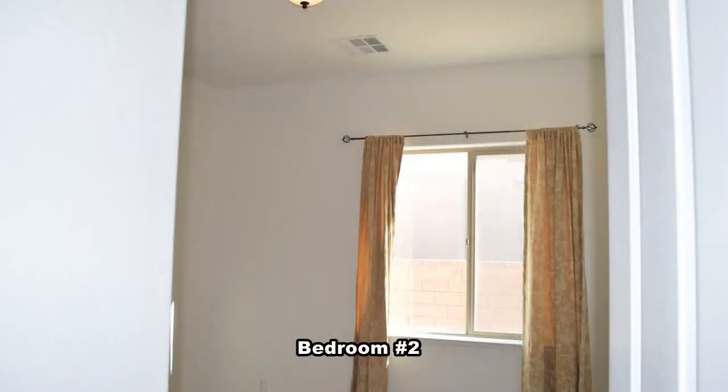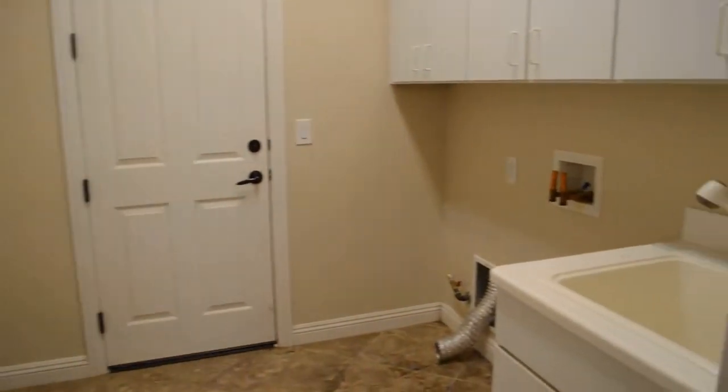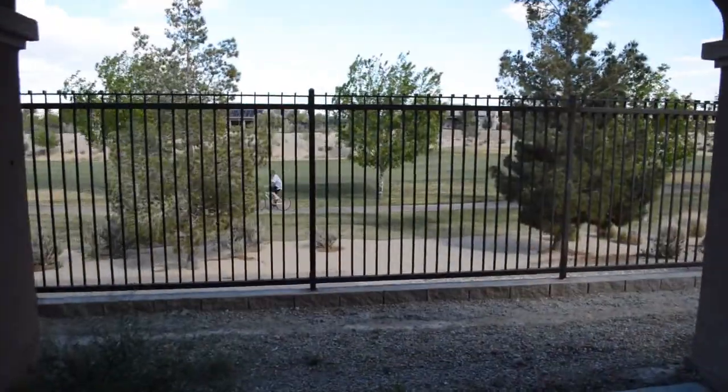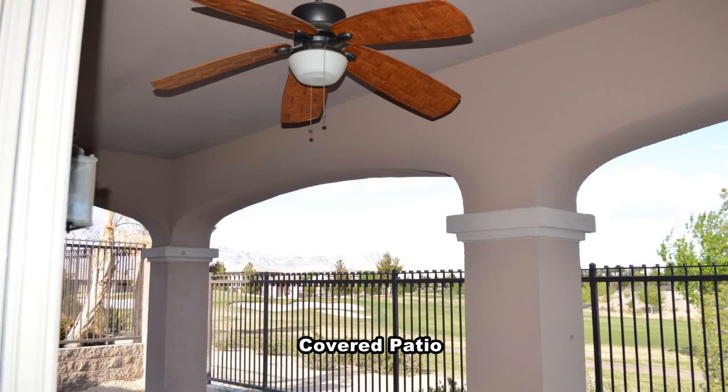The second and third bedrooms have window coverings and overhead lights. The laundry room has a utility sink and cabinets for storage. The three-car attached garage has auto door openers and direct entry to the house. Covered patio in the back has a ceiling fan with light and golf course views.